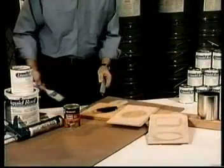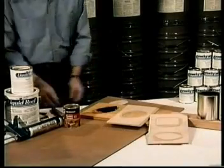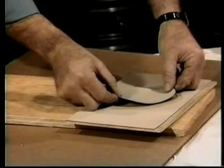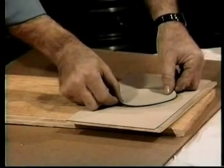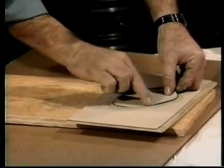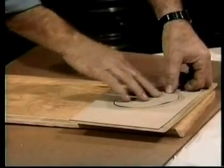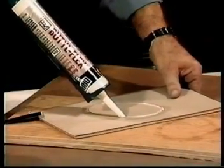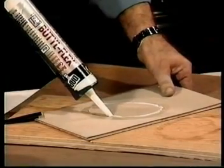Coat the patch and the damaged area with contact cement and allow it to dry. Align the patch over the cutout and press it into place. The contact cement will expand the rubber patch so it fits fairly snug. Next, fill the edge gap with a butyl caulk to match the original surface.